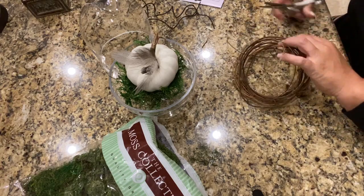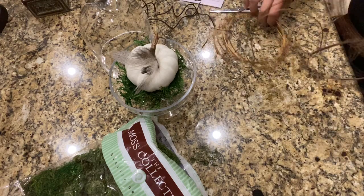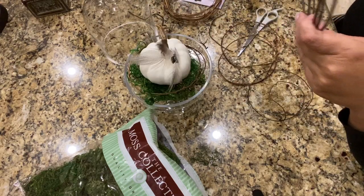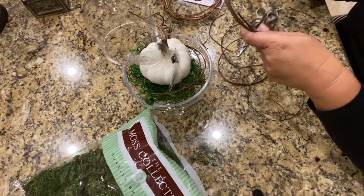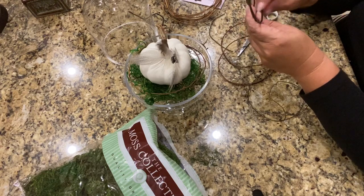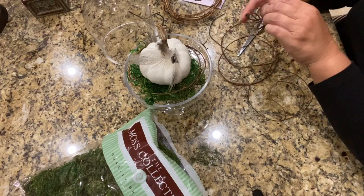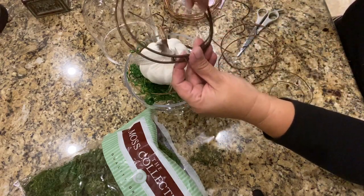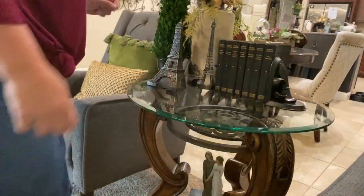Anyways, on with this. As you can see, I'm gonna cut down that grapevine wreath because there was just too much of it. By using all of it, I did place the moss underneath the pumpkin, and obviously that brightened even that pumpkin up, having that pop of green underneath there. And we'll get this fixed in here and call it good.